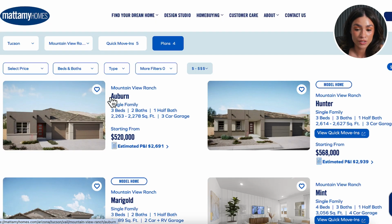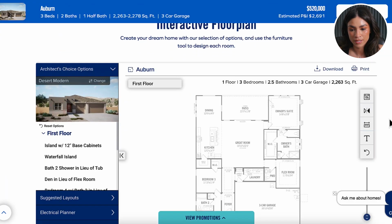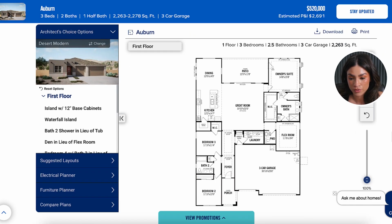So here, let's look at their smallest floor plan. This is the Auburn. It's a 3-bedroom, 2 full baths and 1 half bath. This floor plan can range anywhere from the high 2,200 square feet, just range, and it's only by about a 10-foot difference. This one has a 3-car garage, and this one is starting at $520. So let's take a look at how this floor plan looks. And these are interactive floor plans, so you can take away, add all of those things.